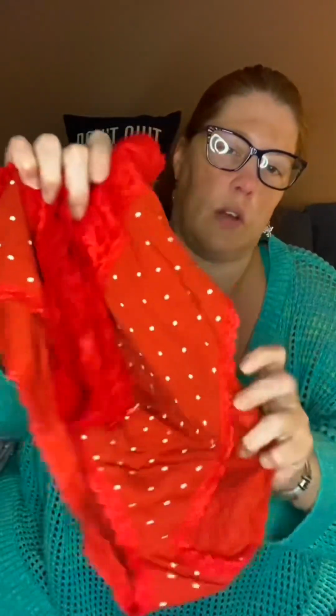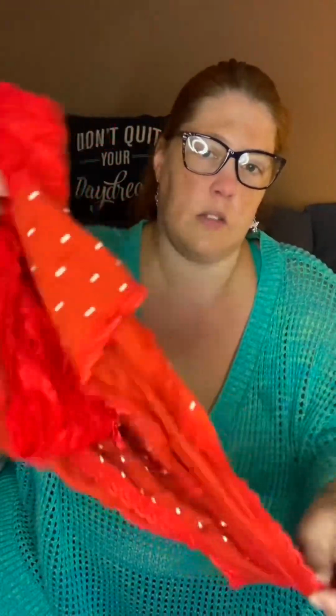Now, for most of these, I had a bra that would match the color. So for this, I had a red bra I was matching, from a wireless t-shirt bra, so I got the red panties. It's just a pair of cotton panties. Lace along the top, lace along the leg. Just simple polka dot red panties.